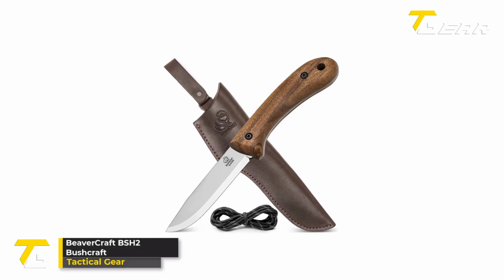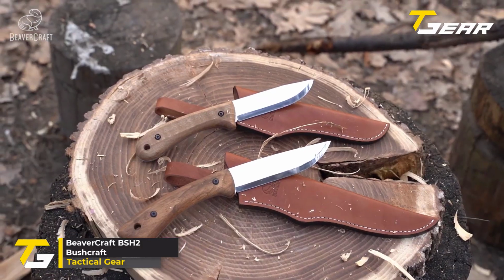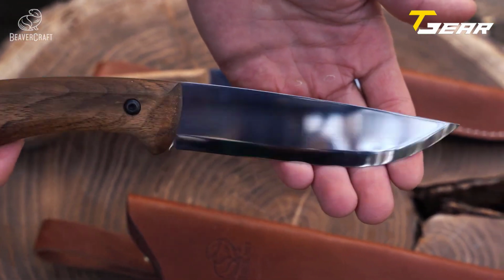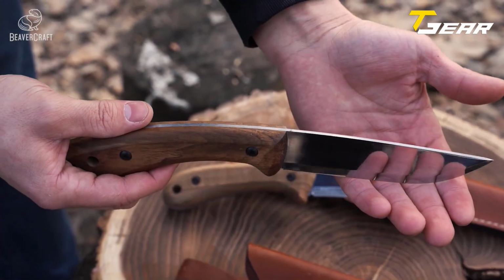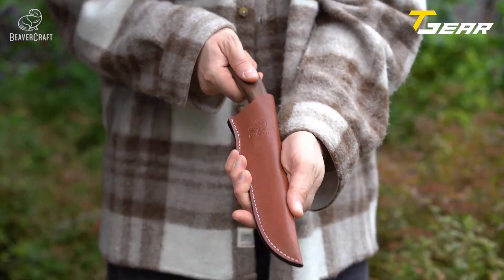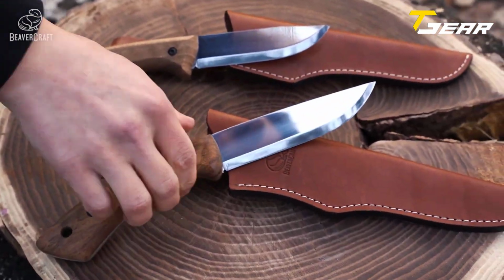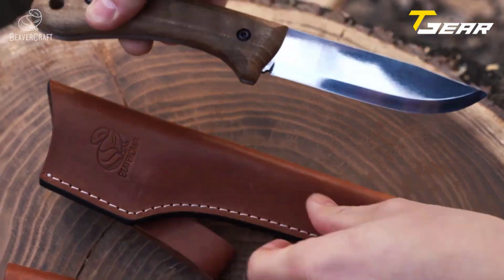BeaverCraft BSH2 Bushcraft. The BeaverCraft BSH2 Bushcraft knife, priced at $15, is a reliable full-tang survival tool perfect for outdoor enthusiasts. Its sturdy razor-sharp carbon steel blade excels in various tasks like wood cutting, tent peg making, and food prep, making it an essential for camping and bushcraft activities. The knife comes with a genuine leather sheath for easy transportation, ensuring safe storage. Whether hiking, camping, or facing an emergency, this durable and versatile tool is an excellent companion for wilderness survival and everyday outdoor tasks.